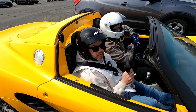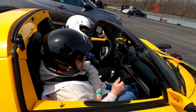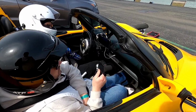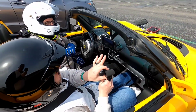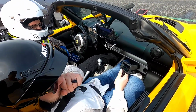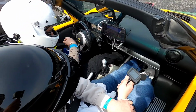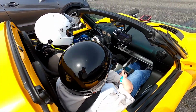See, this is like a little childhood dream of mine. I just don't fit in it. The car is so small. Look where the rearview mirror is. It's over there. I'm about 60% of the car, and it's about 40%. This thing's just so raw and basic. You have your shifter, your steering wheel, and that's it.